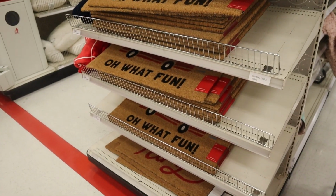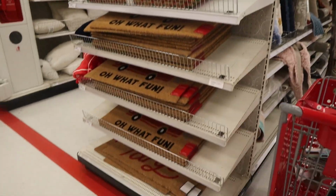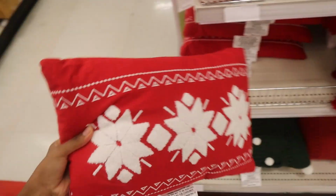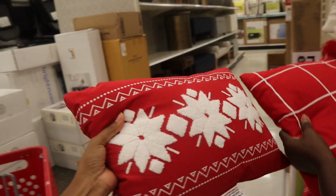Okay. Looking for placemats. Guys, we're also going to be decorating on the Peach Fam channel, so check that out when it comes out. I already see the Christmas pillows here. This one's cute. I kind of like this. Ooh, should we get that one to match the blanket? This one's 10 bucks. You gotta be able to use it.